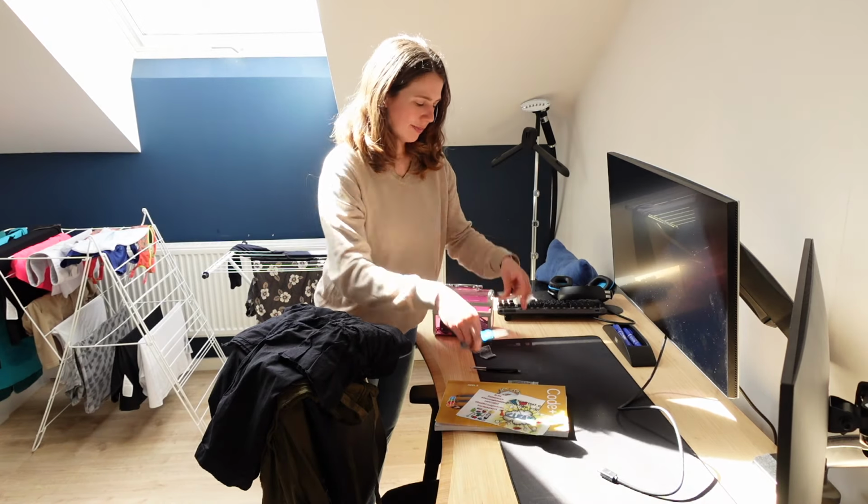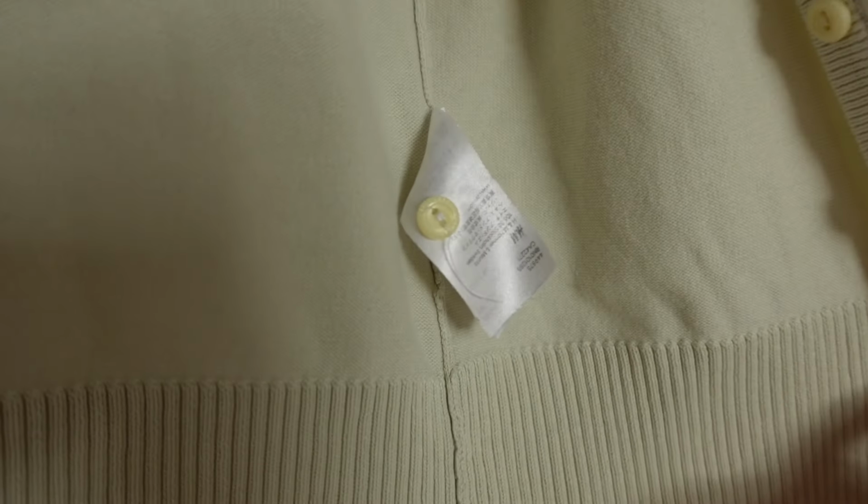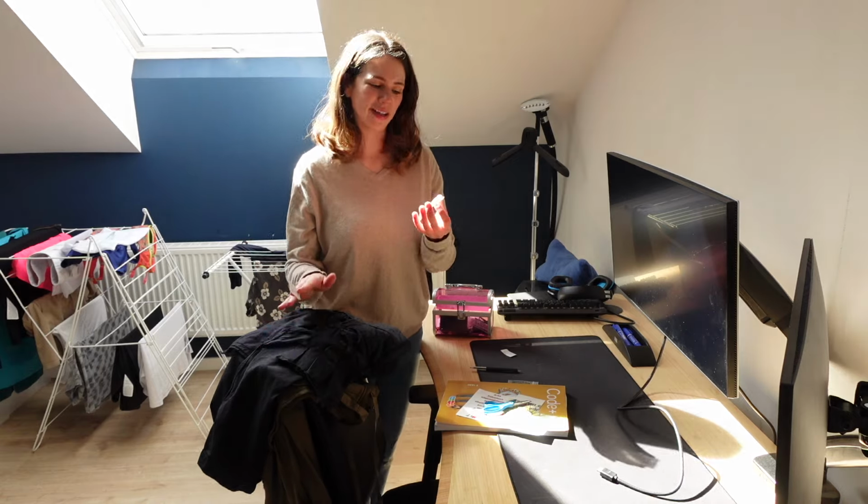And then I'll simply cut them and then add them inside these little Ziploc bags. Now if you have a clothing item where the button is sewn onto the piece and it does not have any risk of falling off or losing it, then I think you can just leave it on the clothing item and you can skip the step.